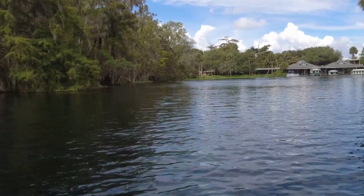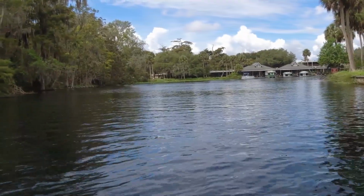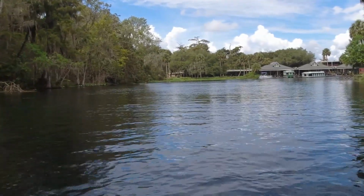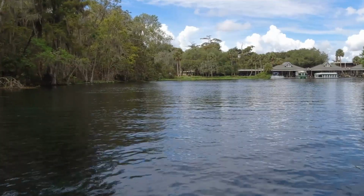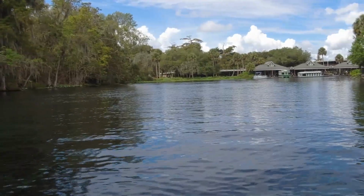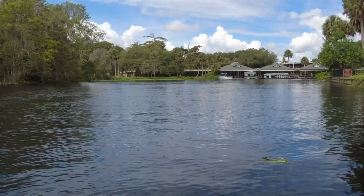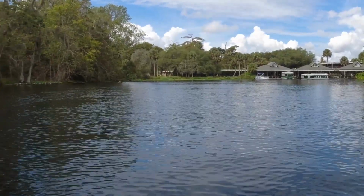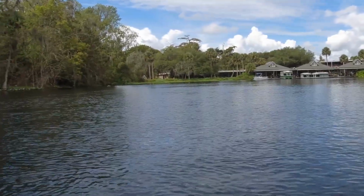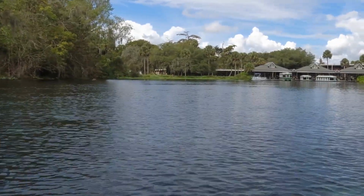Up here is where they have the glass bottom boats you can get in and take the tour, and it's the spring area up here where they used to do the underwater shows and stuff. So we'll get up here a little closer and see what we can see. Even though this is an action camera, I'm not going to stick it underwater because I don't want to take a chance of getting it messed up. I'm going to get a camera just for that reason here coming up.